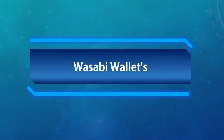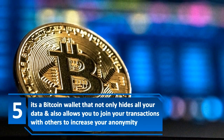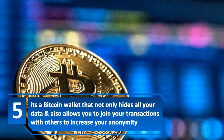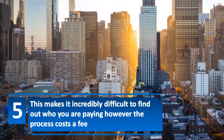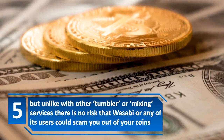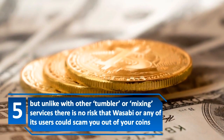Number 5. Wasabi Wallets. It's a Bitcoin wallet that not only hides all your data, but also allows you to join your transactions with others to increase your anonymity. This makes it incredibly difficult to find out who you are paying, however the process costs a fee. But unlike with other Tumbler or mixing services, there is no risk that Wasabi or any of its users could scam you out of your coins.